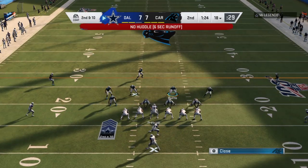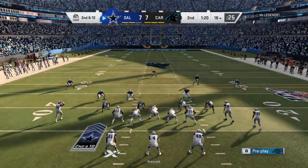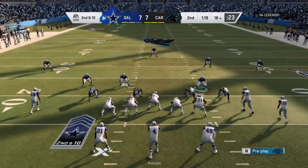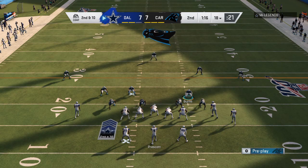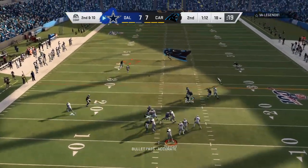Okay, so how do you do that? How do you shake things up? You look at what you called before, realize it hasn't worked, so try something else, and maybe try and find one of those special plays from one of your better players, and maybe try and hit something big and get things going in the excitement area.